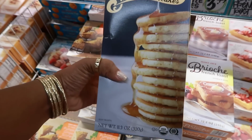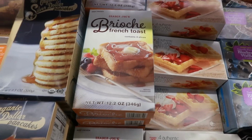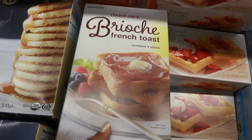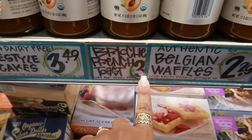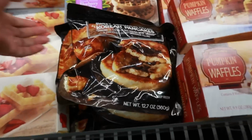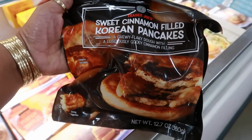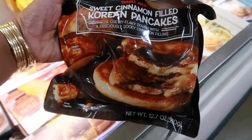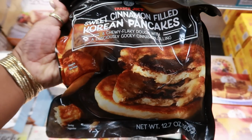The silver dollar pancakes, organic, $3.29. That brioche French toast looks so good. You get 4 in the box, but I couldn't see the price. I just know it was 3 something. And these right here, I heard they have been out of stock for about 6 months and they just got these back. So those kind of caught my attention. They look pretty good.